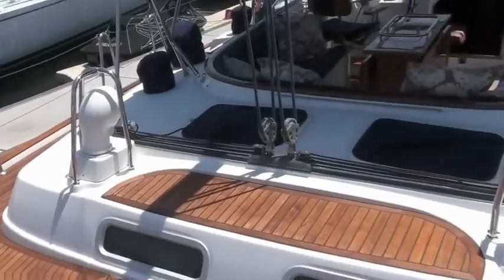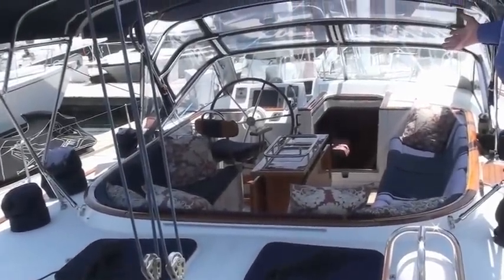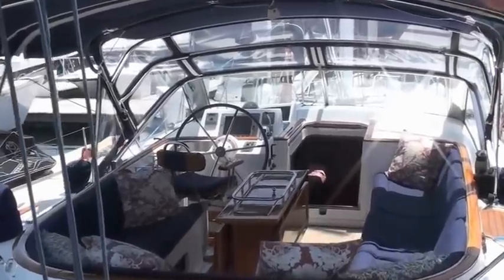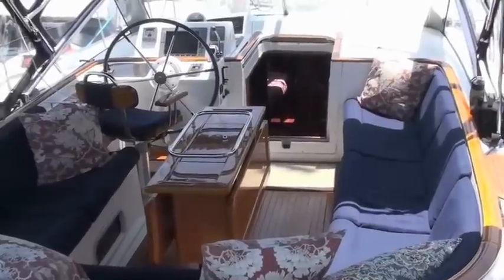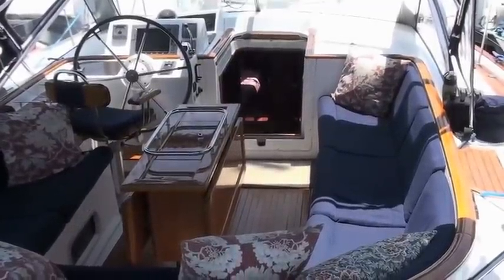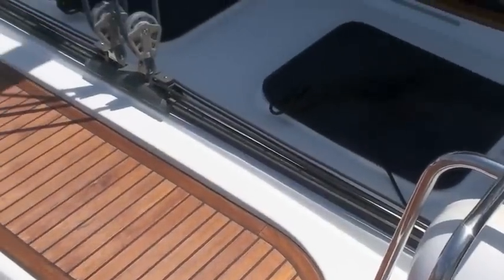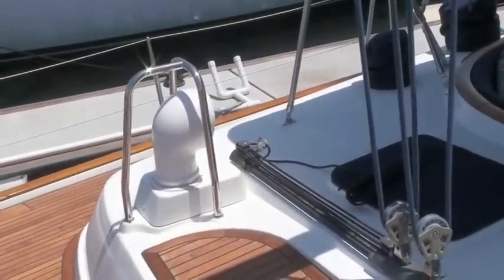And of course, our wonderful, enormous cockpit, featuring a beautiful varnished table and helm seat, a refrigerator in the table, and wonderful, comfortable cockpit cushions throughout. And we'll look at that in some more detail as well. The main traveler is aft here, out of the way, and we have a couple of large dorade type vents with the vent guards as well.